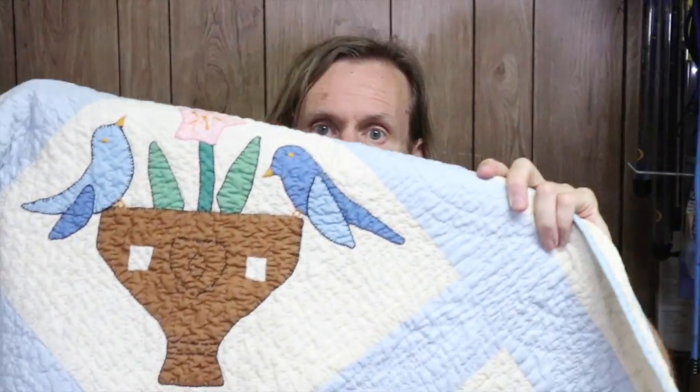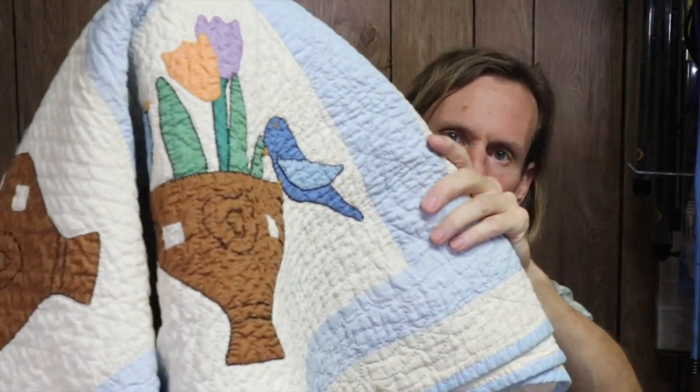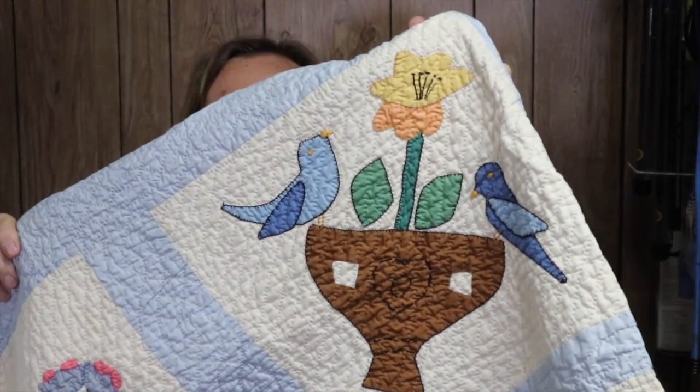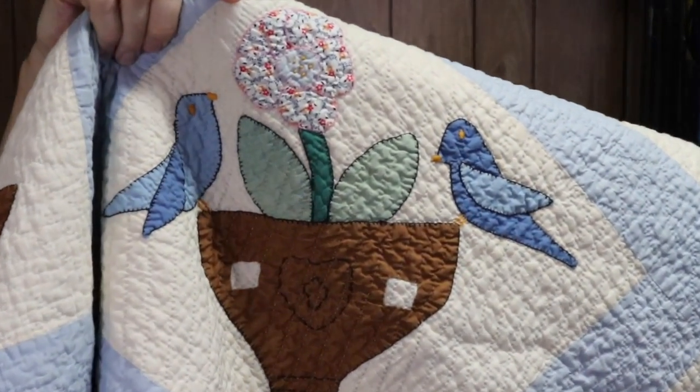And the panels have some variation in them that I think is rather interesting. You have bluebirds and a pink flower. You have birds with a blue flower. This one has tulips. I will have a good picture online so that you can see what it looks like when it's all opened up, because this is a really pretty piece and it sort of doesn't do it justice just showing a little at a time, but it's the best I can do. This looks like a narcissus or a daffodil. This one, I think they just had an extra piece of fabric. I've never seen a flower like that in nature.